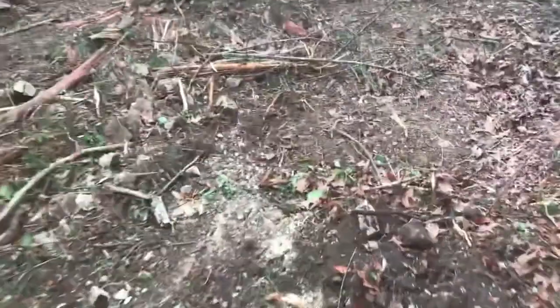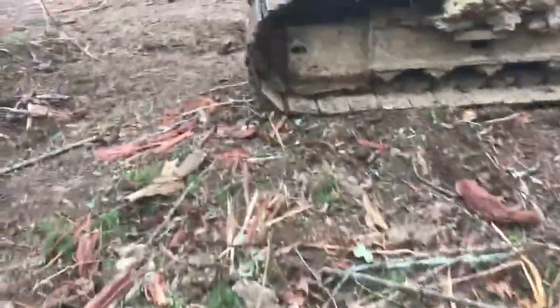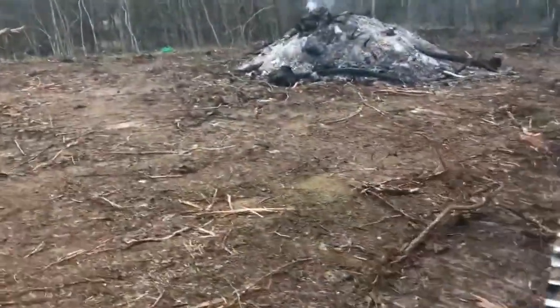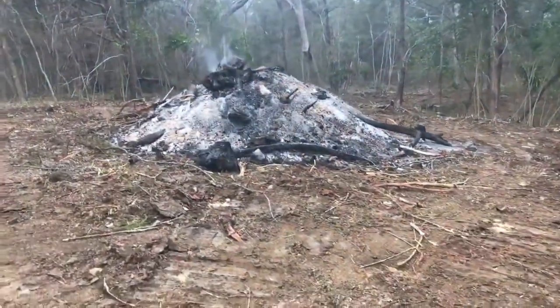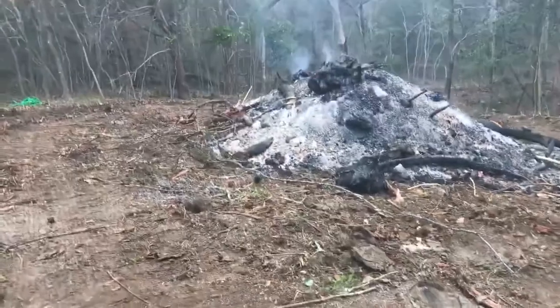Anyway, all we have left to do now, I'm gonna stir the fire. It's real misty and kind of trying to rain today. So I'm gonna stir the fire one more time just as a courtesy. It's pretty well burned down to nothing. Just a couple stumps still sitting up on top smoldering, which makes me really happy that it's burned down.